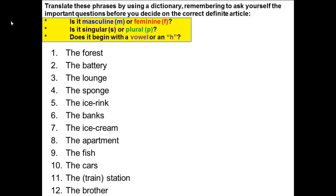Finally, translate these phrases by using a dictionary, remembering to ask yourself the important questions before you decide on the correct definite article. Is it masculine or feminine? Is it singular or plural? Does it begin with a vowel or an H? Par exemple, numéro 1, the forest. La forêt. Pause the recording and see how you get on. Then when you've finished, you can self-mark, remembering to correct your work as you go along. That way you'll learn from your mistakes.